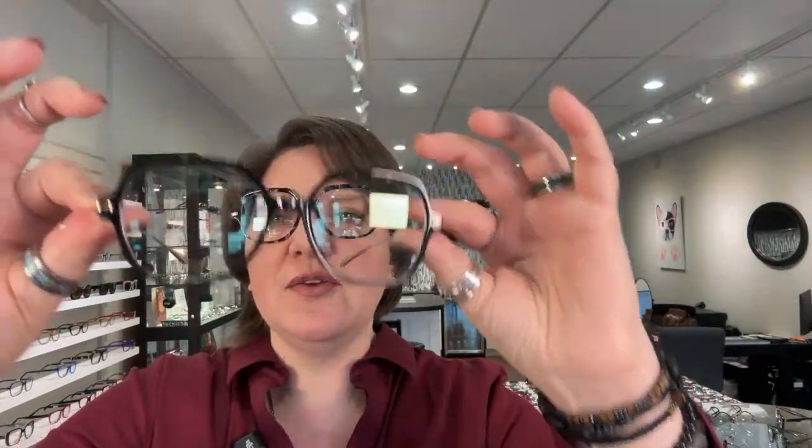This is a must-have. If you want a little bit larger statement of frame in your frame arsenal, this will definitely get you there. It is so super comfortable. I'm gonna put the black on for just a second here. This is just heaven on the face. It is super light, super gorgeous, a nice big profile, but it is just awesome.